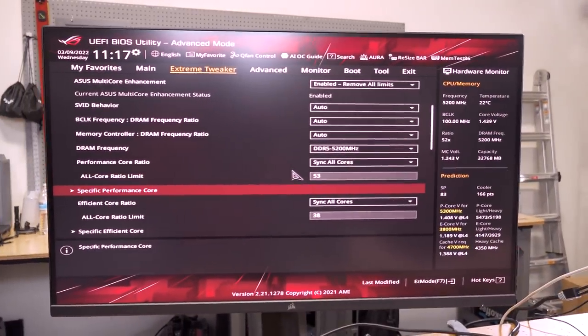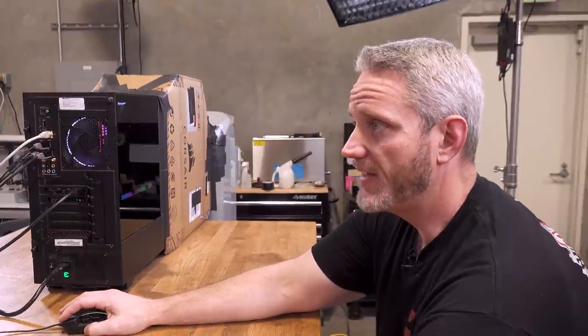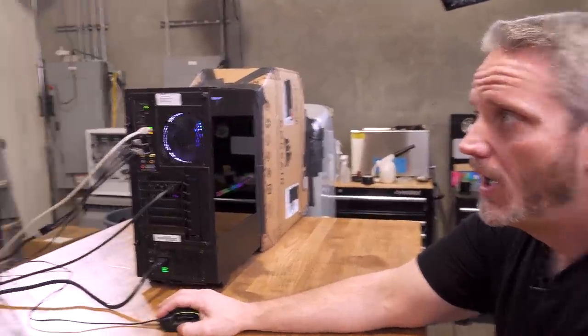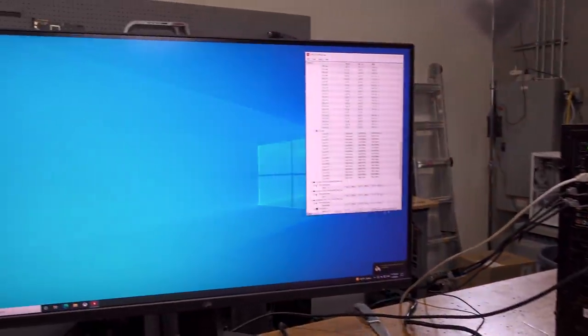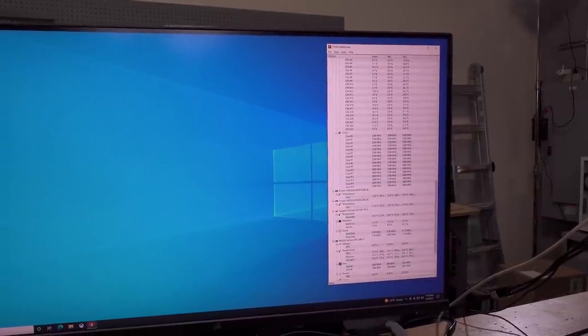So there's 5.3 all core. And we'll just jump right back into the desktop and see. So the downside about leaving the voltage at auto, which means I'm gonna have to go in here now and do manual on this, is that it's gonna up the voltage with the increase of core clocks.